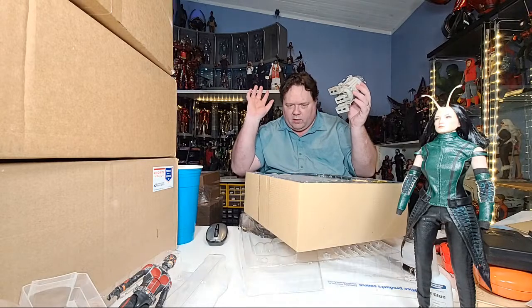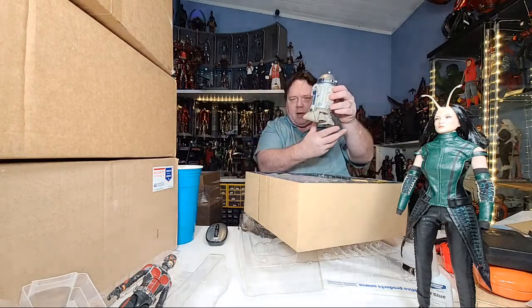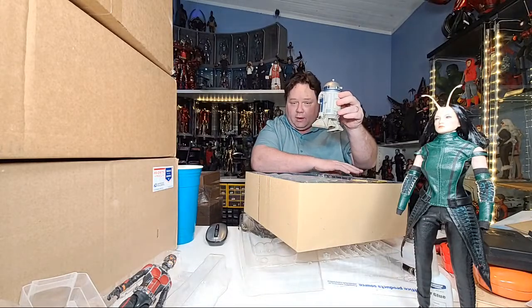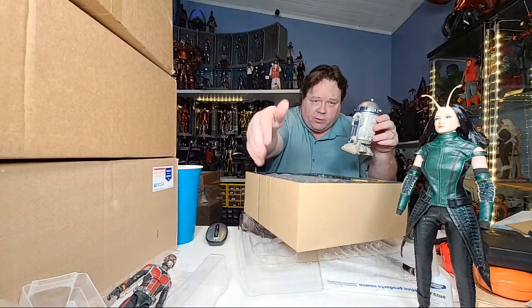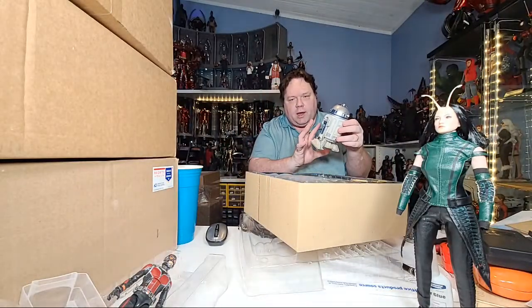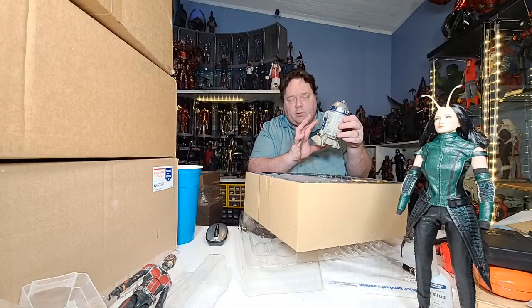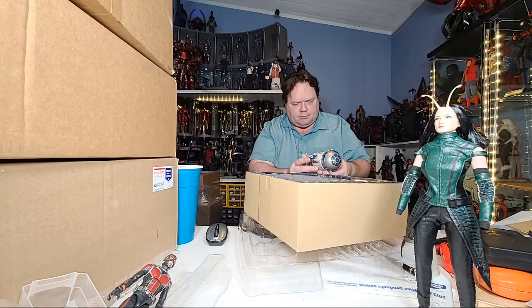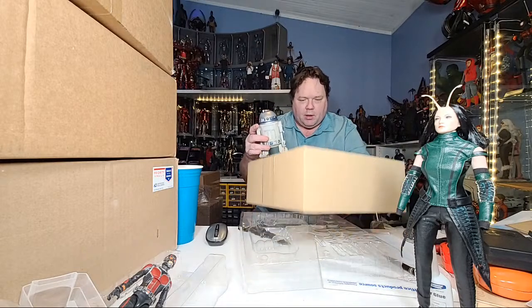And the difference between the two R2s, by the way, on the exclusive, the R2 is white on the bottom. On the regular deluxe version, he's like sand colored. And the exclusive comes with 6 of these little accessory arms and the deluxe. So the deluxe exclusive is white on the bottom and comes with the 6 arms. And the deluxe comes with like a sandy bottom, like he's been dragging through Tatooine. So that is the two differences between them.